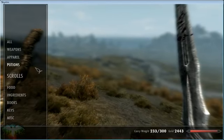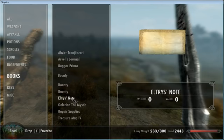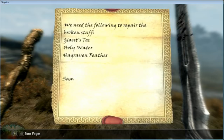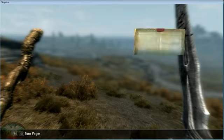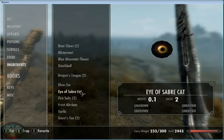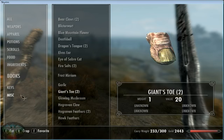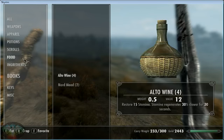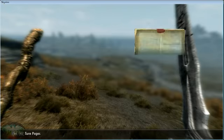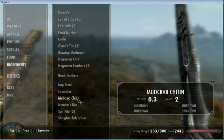Let me double check something, because I remember something about a giant's toe. These are bounties. Giant's toe we got. We need holy water and Hagraven feather. Do I have a Hagraven feather? Ingredients. Let's see if it's here. I have Hagraven feathers. Okay, I got it. Two giant's toes. What else was it? Holy water. Do I have holy water? Ingredients. Nope, no holy water.